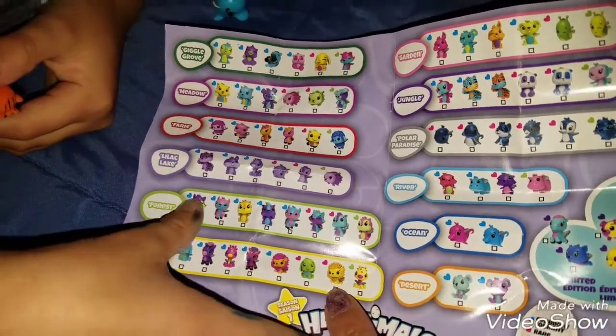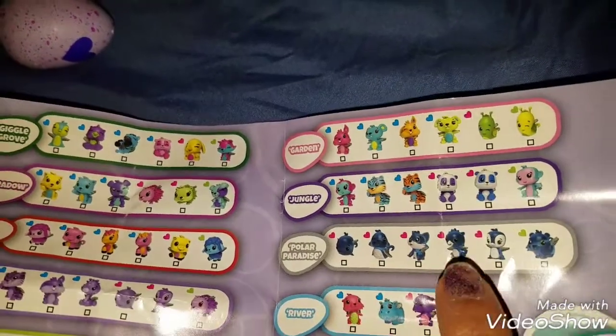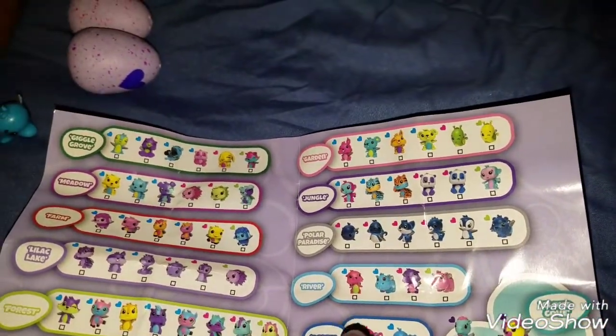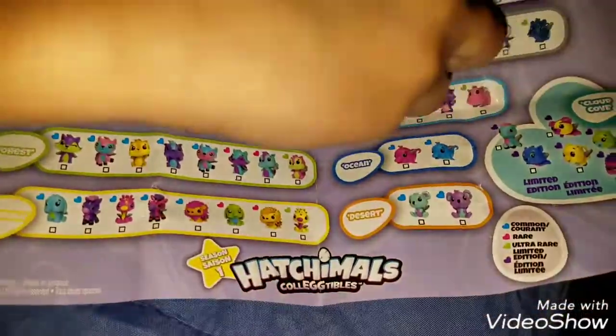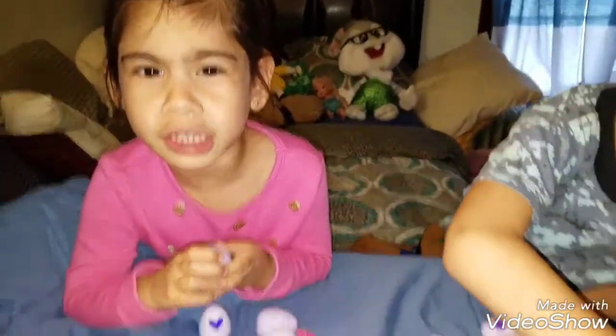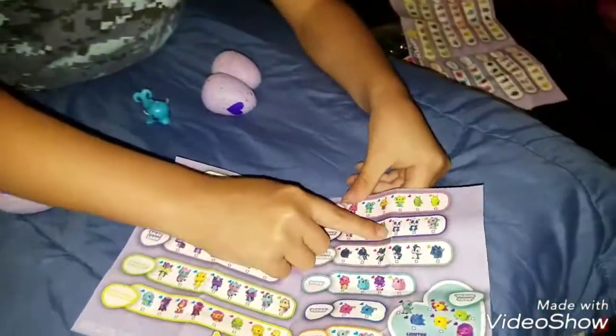In this one? Mama, you can also get a green snail. The puffer fin. It's in a jungle. Yeah. And it has blue. What do you mean by blue hearts? How did you know the categories? I read it, silly. Mommy, can you check this stuff? Of course.